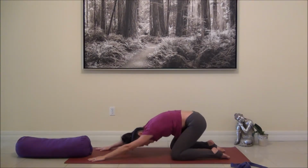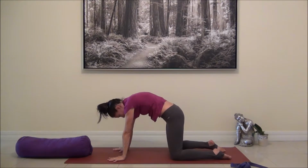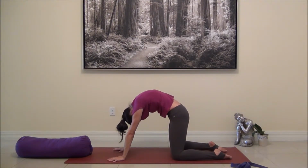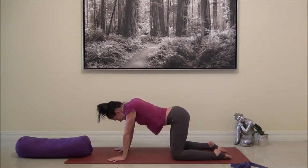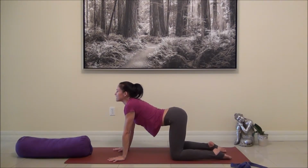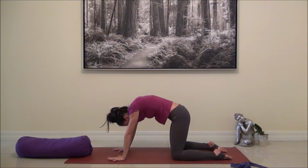And inhale, slide it up. Find yourself in all fours. And let's cat-cow it. So chin to chest. Nice arch in the back. And then release it. Gaze up, belly drops. One more. Round it in.